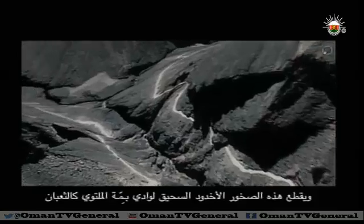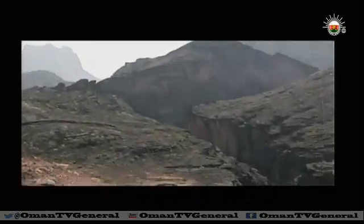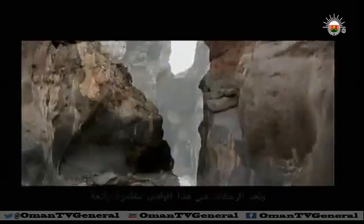The Snake Canyon of Wadi Bima cuts into these rocks. Trekking the wadi is a great adventure.